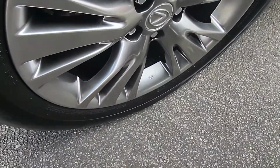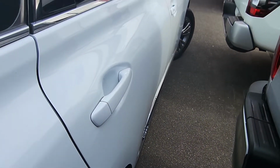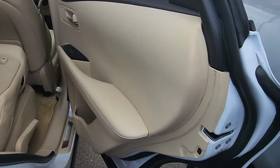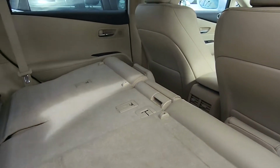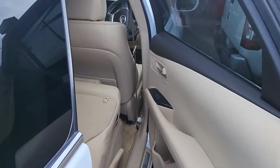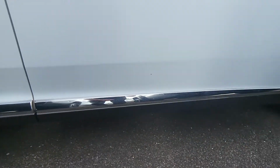Very clean again, down through the rest of these alloys. Again, just a little tiny bit of a stone chip just there, but not too bad. To the inside, again, we're a little bit tight for room. We've just got too many cars here at the moment. So exceptionally clean through the inside there as well. This thing is just so clean. It's been very, very well looked after.